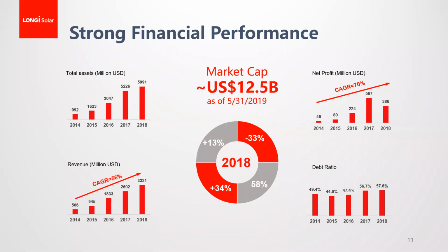all the PV manufacturers. As of, I think, the end of last month, around this time, our market cap is currently standing at about $12.5 billion and is the largest in terms of market cap among all pure PV manufacturers. All this strong financial performance was really enabled by consistent investment in R&D, which helps us to deliver products with better performance at a lower cost that can sustain pretty healthy profit margins.